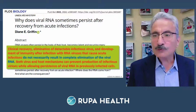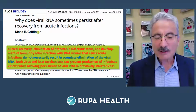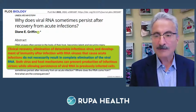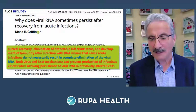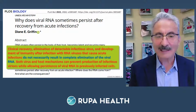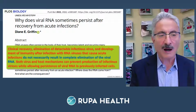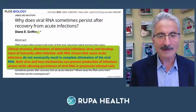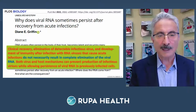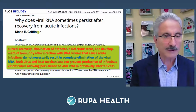So to support each part of these 5 major factors, I include a couple of articles in order to show you that everything is science-based. And these are some of the articles that support that, like this article that I'm sharing with you from PLOS Biology 2022.